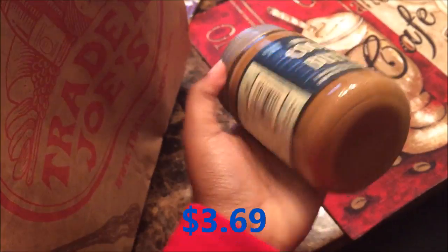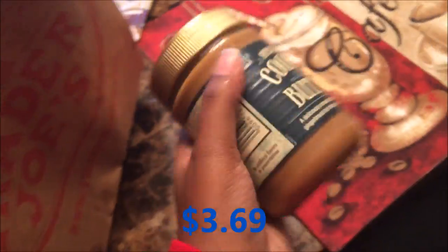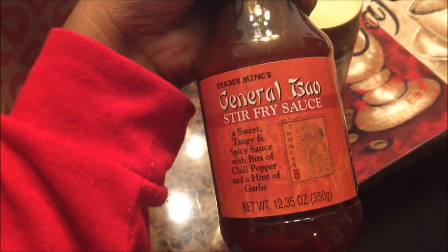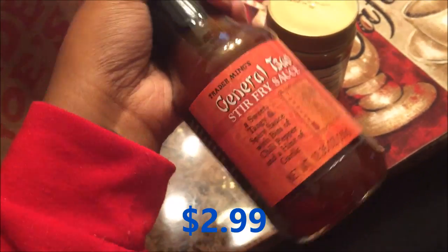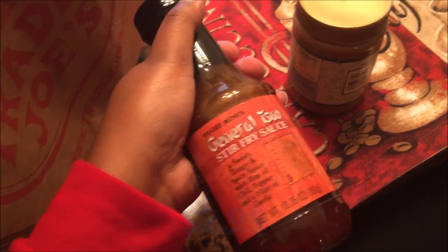So as you can see, this is what is in this bag. So this one, I got some cookie butter, because you cannot go to Trader Joe's without getting cookie butter. And lately I've been wanting a whole bunch of peanut butter, so try this out. The next thing I got was this General Tso stir fry sauce. I love Chinese food, and this is like my favorite recipe. I always get the General Tso chicken. So I was like, I'm gonna try this and make me some good old stir fry. It looks good, so why not?